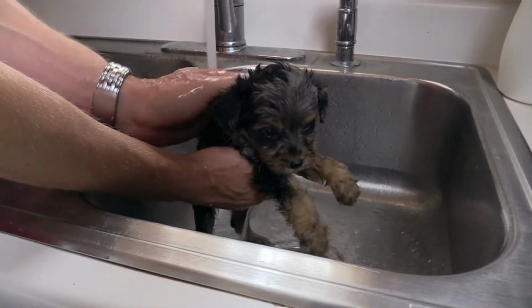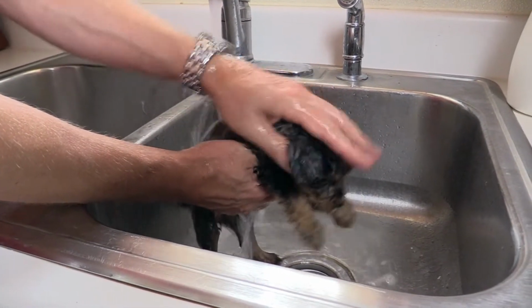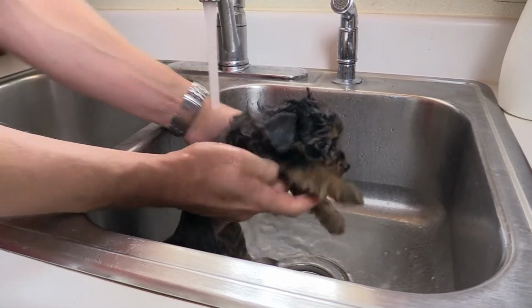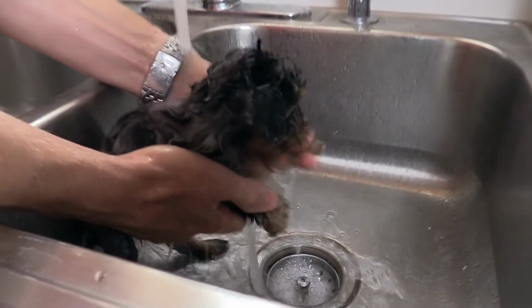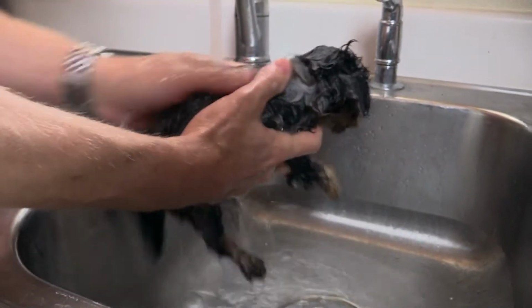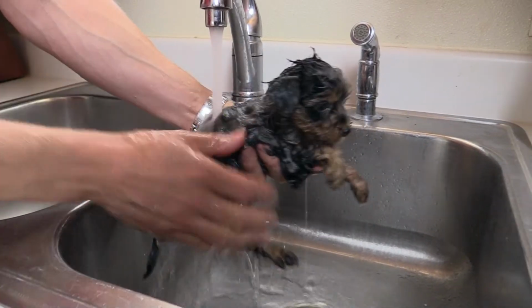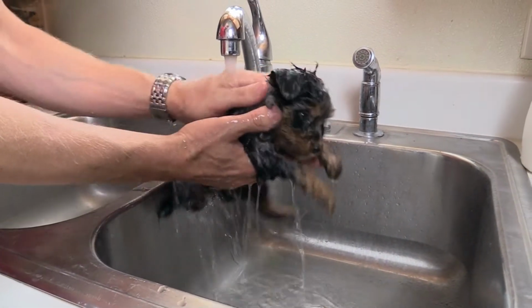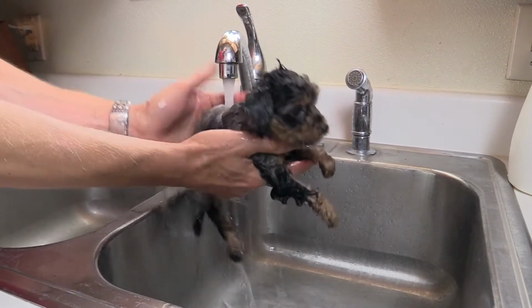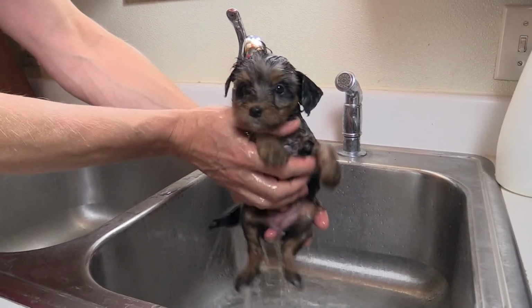She looks like she's done this before. We always check on their ears. We pull their ears up and look in their ears. We clean their paws real well. And then, the more that we do this with them, the more comfortable they're going to be once you get their puppy. Especially if you take your puppy or your dog to the groomer, you want them to be comfortable with this process. Good little Bindi.